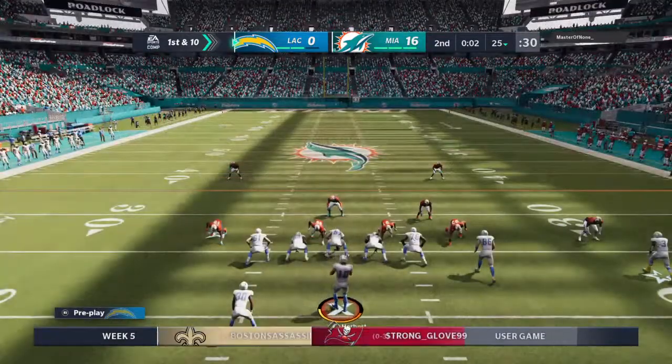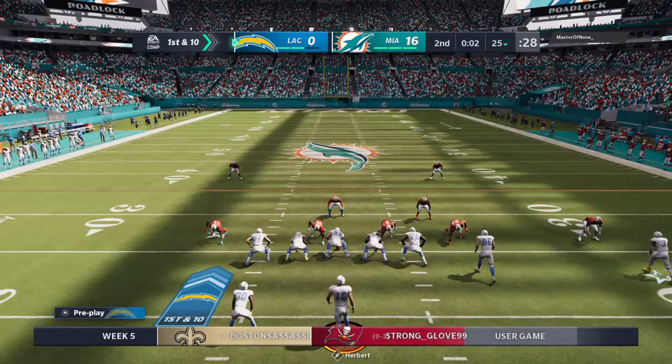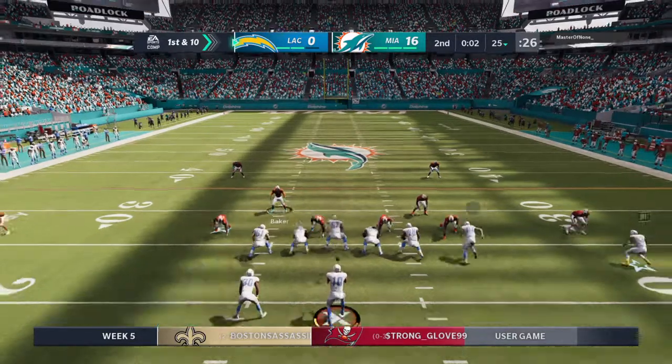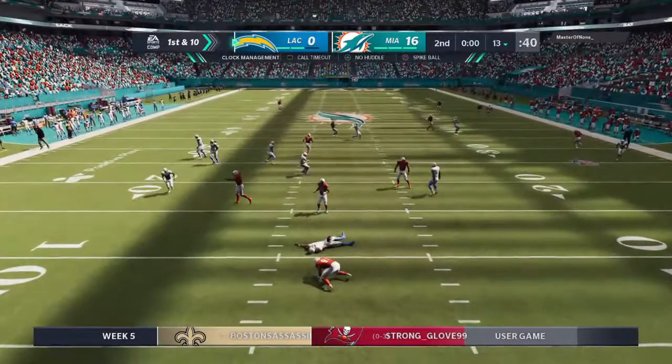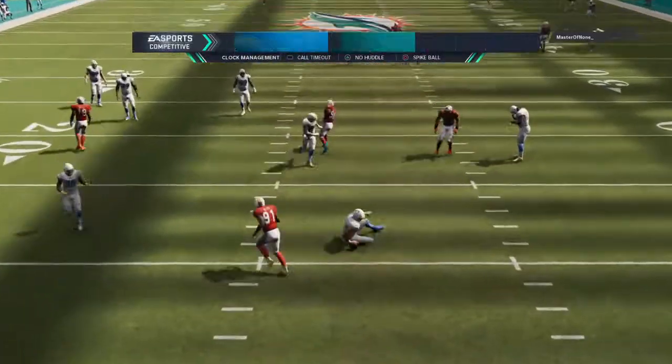The Charger drive about to get going. And from this spot in the field with the clock where it's at, you think we're just going to see a knee and that's it? And he's going to go down. Couldn't get a throw off with the pressure.